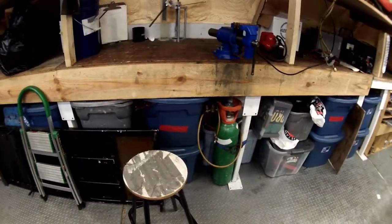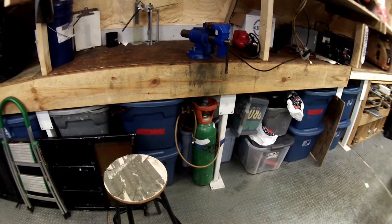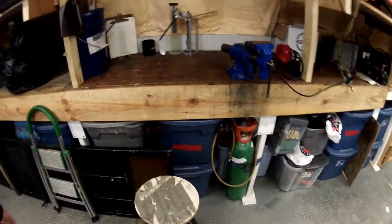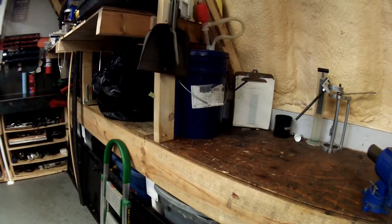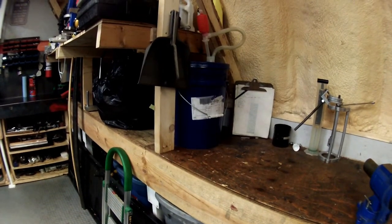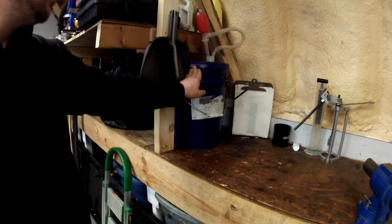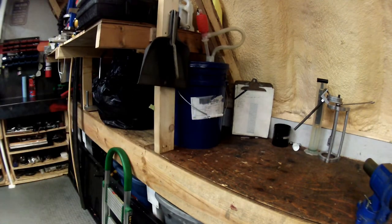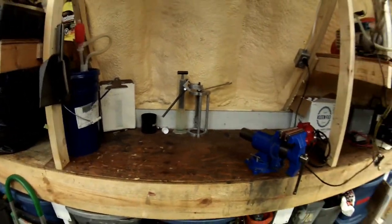Gas cylinder, that's nitrogen. I use that for refilling shock absorbers when I take stuff apart, service it, clean it. Huge jug of oil for all of my motorcycles and everything that ends up getting serviced over the year. It's a 19-liter pail. It's just suspension fluid I use just to keep things consistent. I use the same stuff for everything.